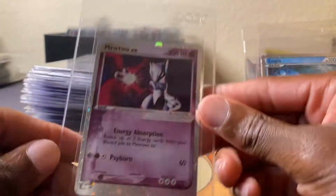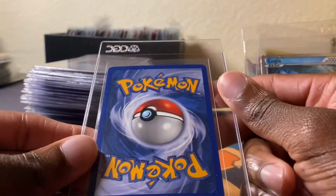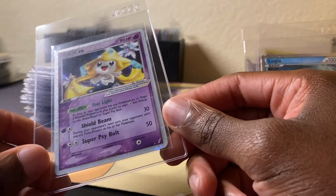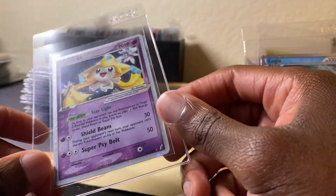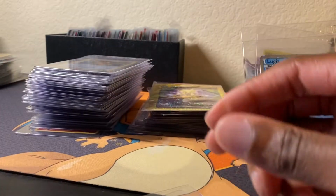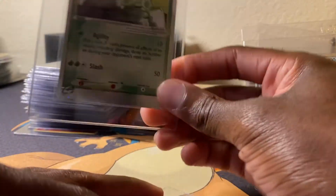So here we go. A lot of EX cards, all fairly decent condition. So a lot of these cards are good condition. The whole thing wasn't not decent condition. A lot of these are near mint, mostly. Jirachi EX, Electabuzz, Scyther EX. Oops, sorry.